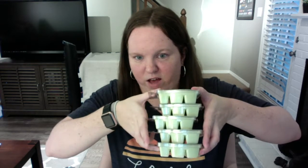But this is going to be the Jack Skellington warmer. Also from Scentsy, my sister and I really love the Jack's Obsession Scentsy bar that goes with the Jack Skellington warmer. So I ordered more of that. I ordered 10 of them. So here's 5, and the other 5. And if you watched my other video, I would have shown this already, but if you haven't, I'll show it again.